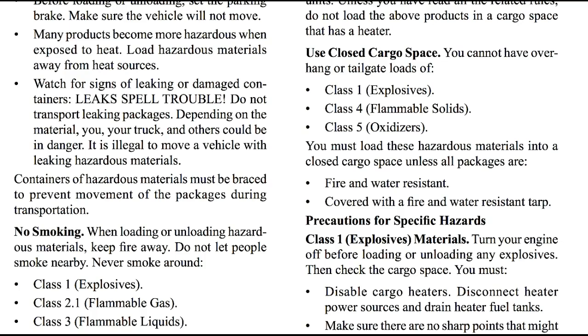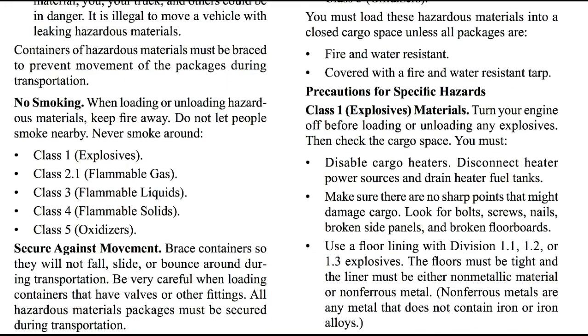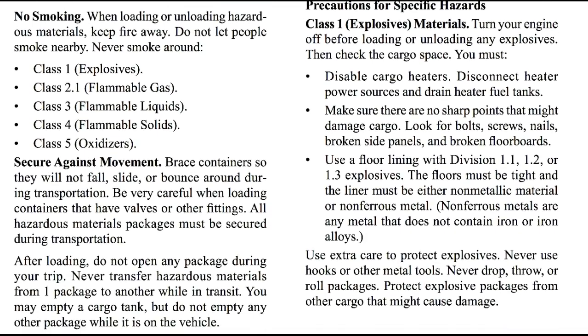Precautions for specific hazards. Class 1 explosive materials. Turn your engine off before loading or unloading any explosives. Then check the cargo space. You must disable cargo heaters, disconnect heater power sources, and drain heater fuel tanks. You must make sure there are no sharp points that might damage cargo. Look for bolts, screws, nails, broken side panels, and broken floorboards.